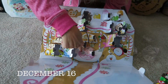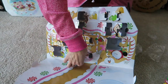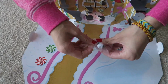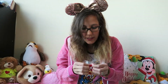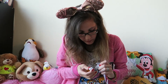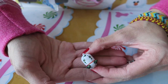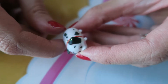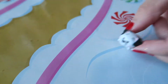16. So it looks like 16 is another one of those tiny ones here. So I believe it should be the small vinyl Tsum. Hopefully it's sparkly like the other ones were. Yay, it is! And it looks like it's a Dalmatian. Very cute. Sparkly Dalmatian. We got a little tiny Dalmatian Tsum Tsum. Very cute. And I don't know if you can tell, he's sparkly on the top with glitter. I really like the glittery ones. Kind of want all my Tsum Tsums to have a little glitter now. Very cute.